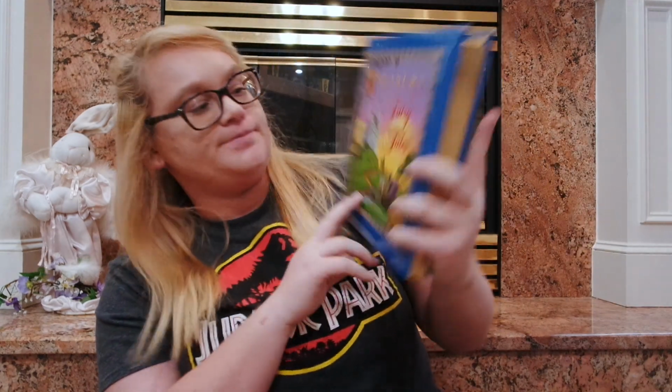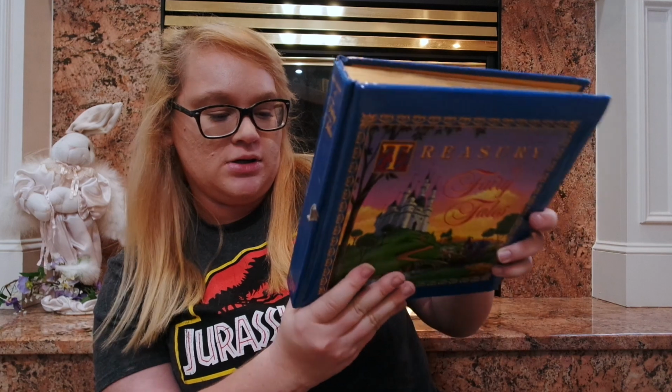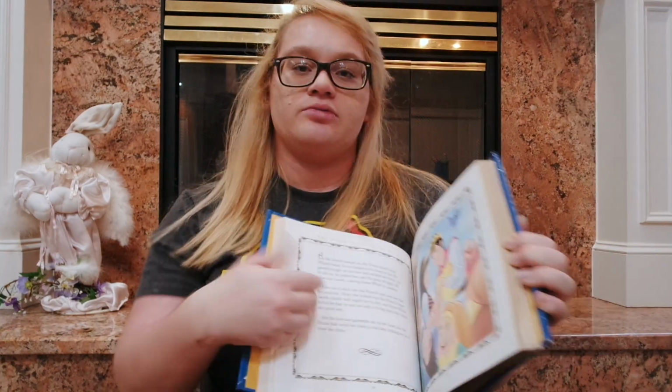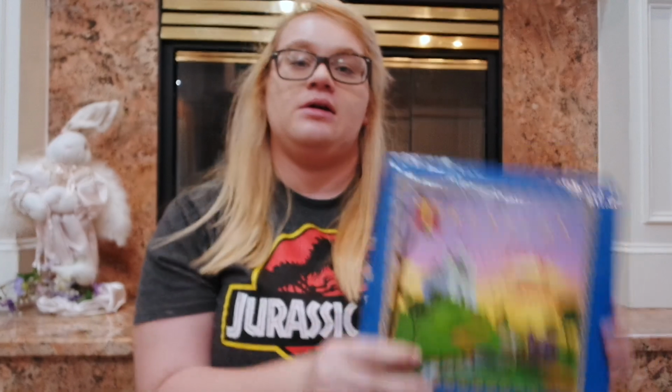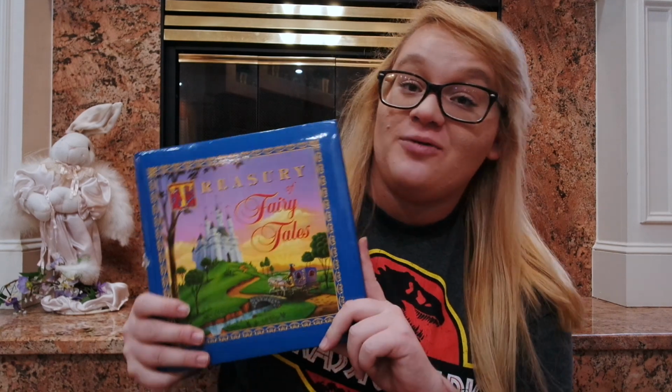Do I have a book of short stories? So I actually have a stack of books that, as a kid, my parents used to read me stories from. One of those is Treasury of Fairy Tales. Look, it came from Marshalls. But yeah, this is just a bunch of stories, fairy tales, and my parents used to read me stories from this at night. And I still have it because I never get rid of books.